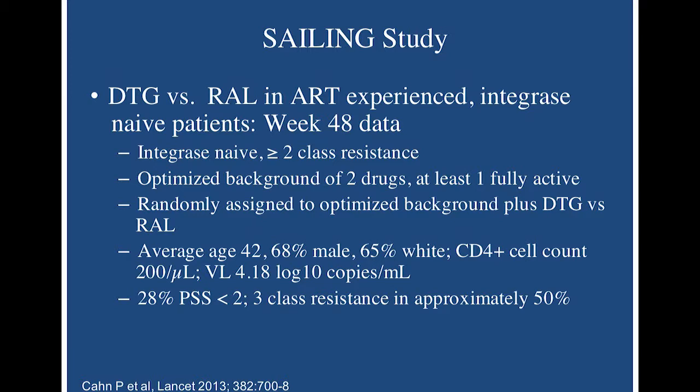The patients were integrase-naive and had 2 or more class resistance. It was a multi-center international study. They got an optimized background regimen of 2 drugs, at least one of which was fully active. They were randomly assigned to optimized background plus dolutegravir versus raltegravir. And this is just some of the baseline demographic information.